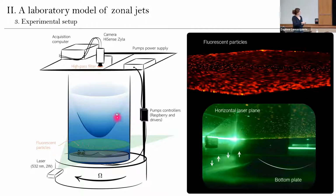So in terms of visualization, we again use PIV, particle image velocimetry. We put some fluorescent particles inside of the water. We generate a horizontal laser sheet, and we use a top view camera to record the particles' motion.